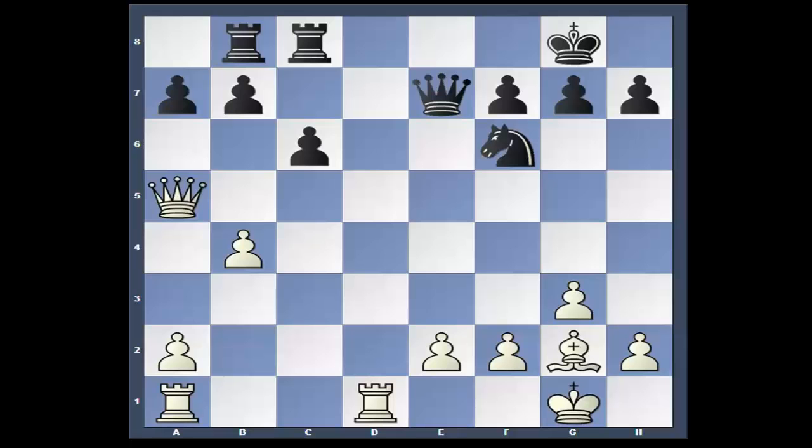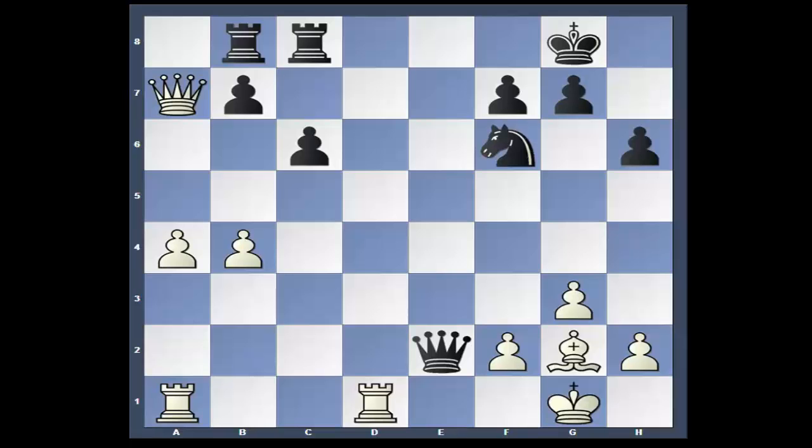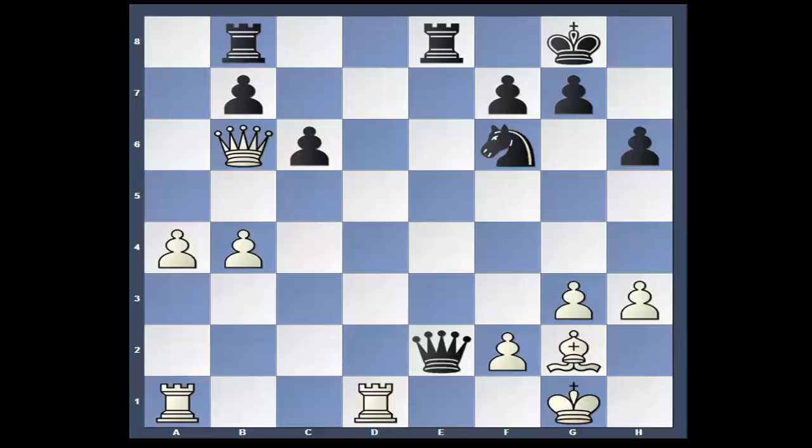Rook, queen, now she takes, a4, h6, h3, stopping the knight from coming in. Rook to e8. This is a fascinating game. Small advantage for white. Queen to b6. Got a line of fire with the rook.